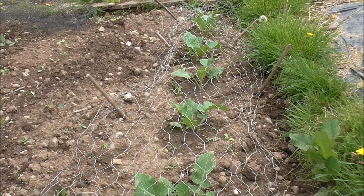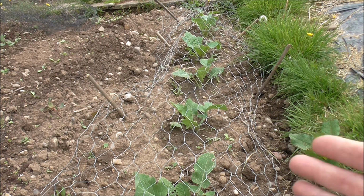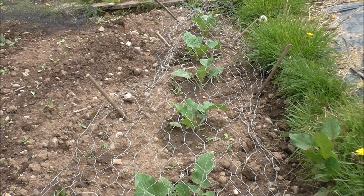I'll tell you what are looking good on the plot, and that's these guys here, the swedes. I've never done very well with them in the past. The first year I managed to get a few, and ever since then they've always just disappeared into nothing. But this row here is looking pretty good for me, so fingers crossed they will develop into some decent root crops, and come the autumn I'll be having swede mash for my tea.